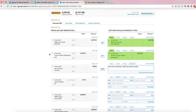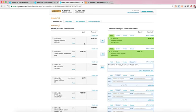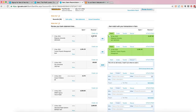You log in, say you're with Westpac Bank. You log in and Westpac Bank will have already given Xero all of this information here. You don't have to enter anything. All you've got to do is match it with a Xero transaction. So we've got Ridgeway University here, and they have deposited $6,187.50 into our bank account. So what we want to do is match that with the invoice that belongs to, so that we know now that that invoice has been paid.